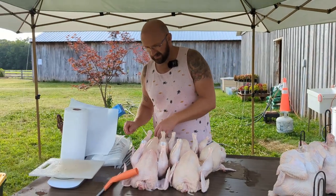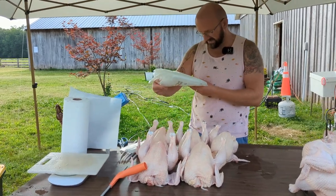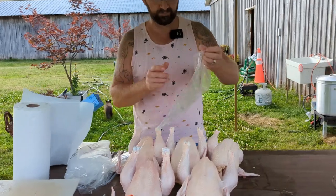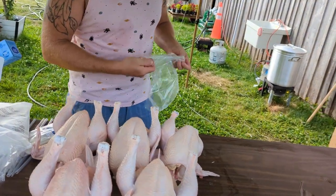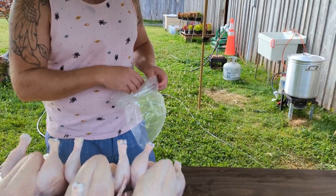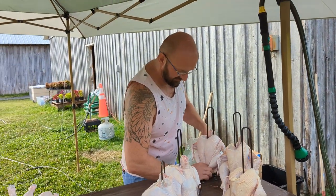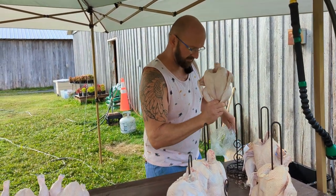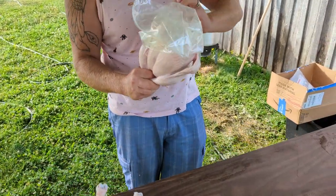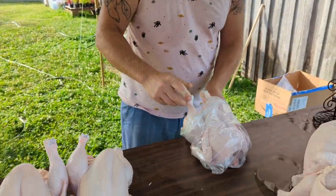So we have 10 by 16 poultry shrinking bags. What does that mean? It means that these bags, once you dip them in the hot water, they shrink. And they'll give you that store-bought appeal for the chicken. So you're gonna go neck first into the bag.